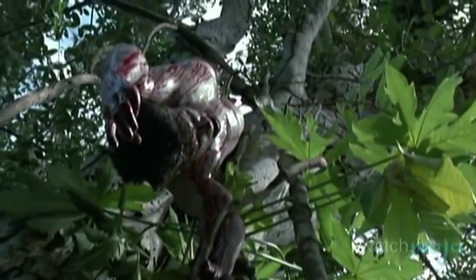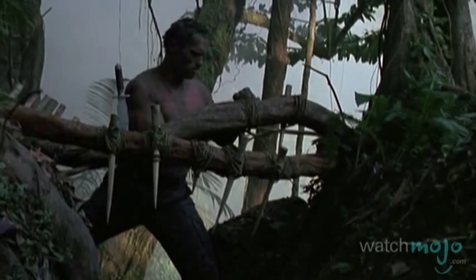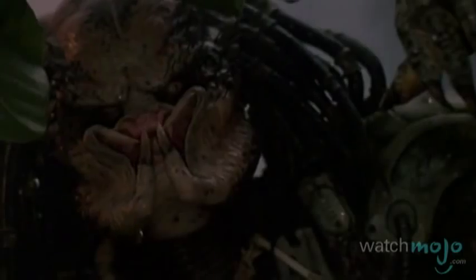After it picks off Schwarzenegger's entire team one by one, Arnie sets up a series of traps to try and trump the beast. In a tense scene that delivers one of Arnie's most memorable lines.